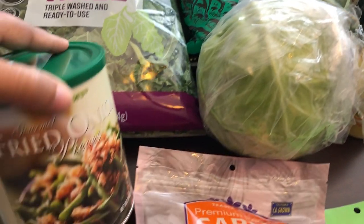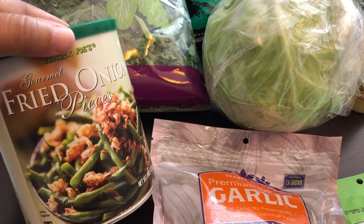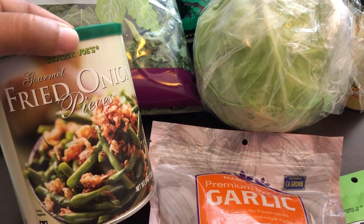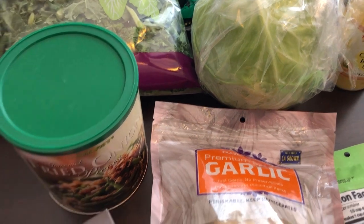And then I grabbed some fried onion pieces. I really like their fried onions. They are seasonal. They come around in the fall, and I just used up the last little tub that I had on a casserole, so I needed some more.